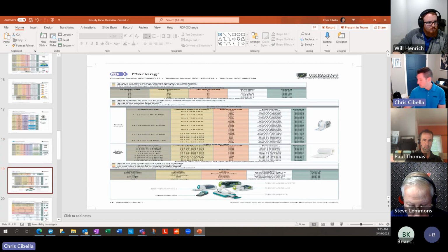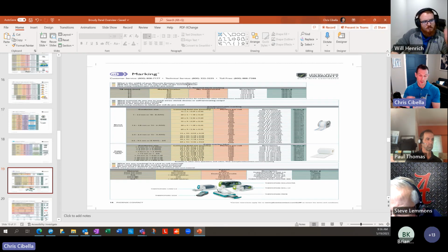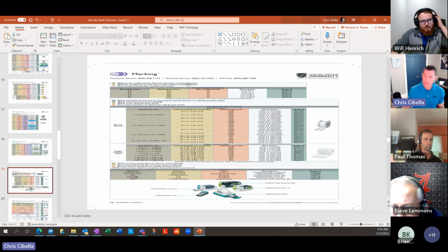So now we're getting into the marking side of things. I've got my little demo here, an example of terminal blocks. You can see there are these white markings on the terminal blocks. We have a specific machine that we call the card printer, where you can make these little chiclets that snap in place. So you can do some nice identification inside the cabinet.